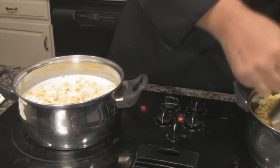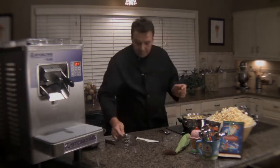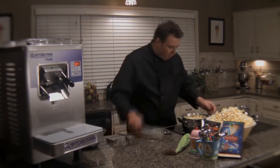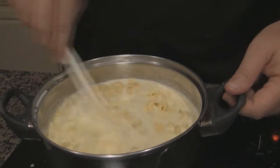That's fine. And you'll find that they'll start to break down relatively quickly. So we'll fold them through. Oh, I'll tell you what, looks fantastic.